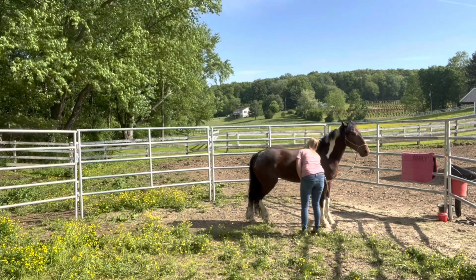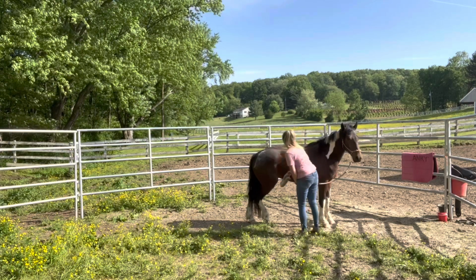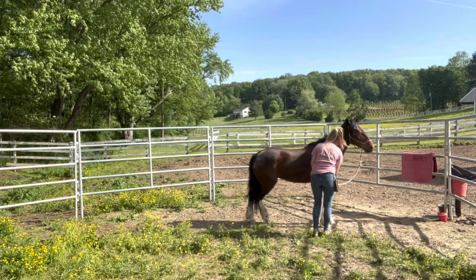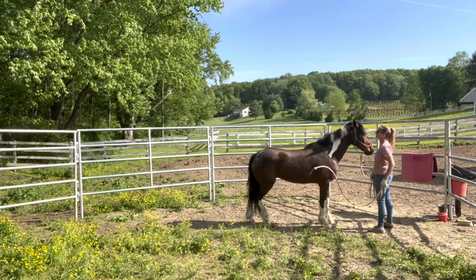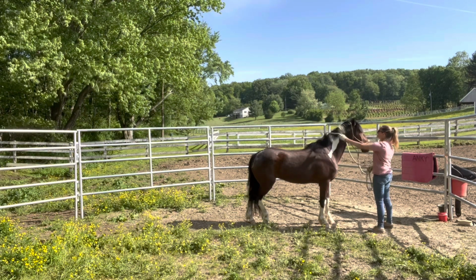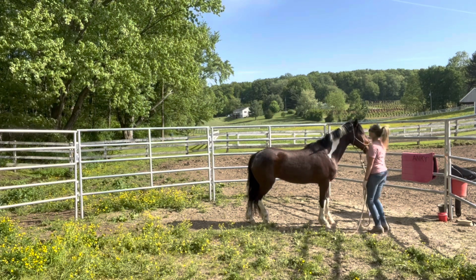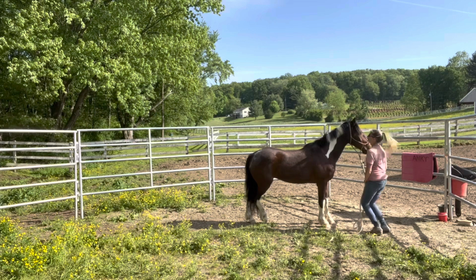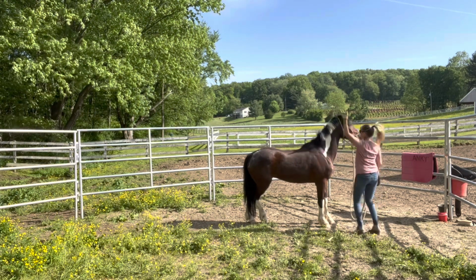And as you can see now, he's letting me groom his legs, his belly, all of the very sensitive areas. And that part of the video is fast forwarded just a little bit to kind of move things along. But here I'm just very casually tossing the rope, and up until a couple sessions ago, that was very traumatizing for him still, and he wouldn't stand still.